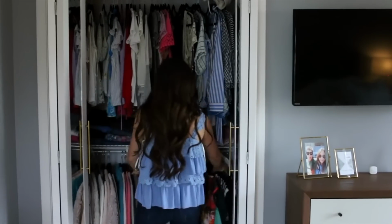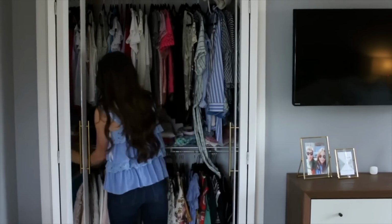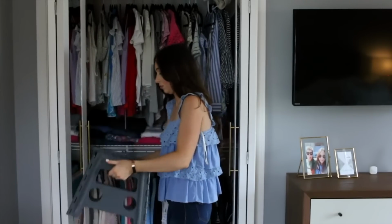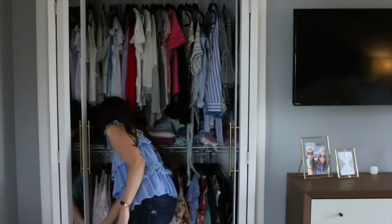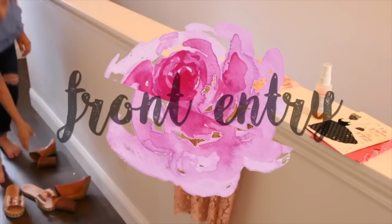I do have a video on this. I will have it up above. For the most part, I do keep this pretty well organized, but I'm just putting away some hangers that I didn't put away before and some belts that fell from the baskets above.